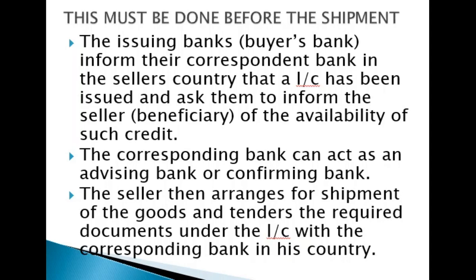Now, the issuing bank, which is the buyer's bank, informs the correspondent bank in the seller's country that an LC has been issued and asks them to inform the seller, who is the beneficiary, of the availability of such credit. The corresponding bank can act as an advising bank or a confirming bank. The seller then arranges for shipment of goods and tenders the required documents under the letter of credit with the corresponding bank in the seller's country.